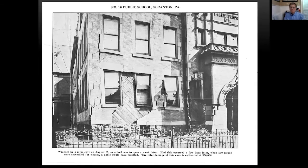This is what happened to the number 16 school. So it was wrecked. It was unusable. And there was a hue and cry about this, of course, and the rest of the neighborhood was also severely damaged. The Scranton Surface Protective Association was formed, and then there was much more pressure in Harrisburg to do something about this type of mining and renegade rogue coal companies.